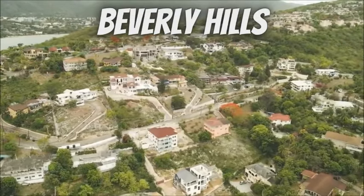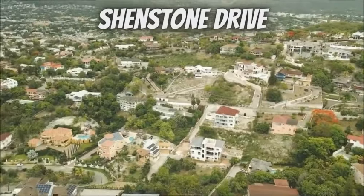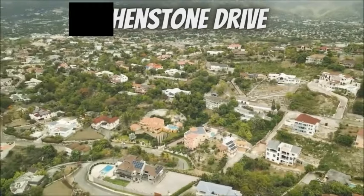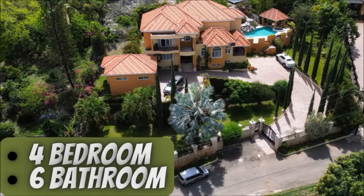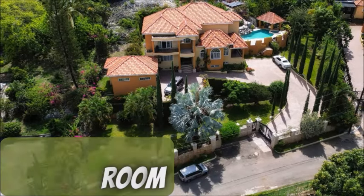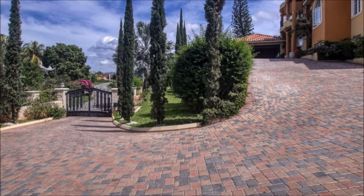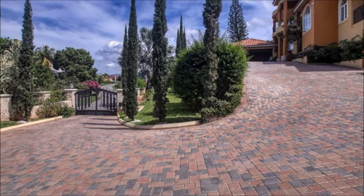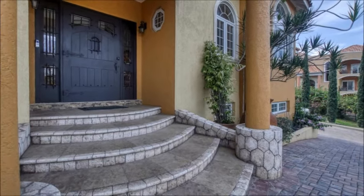Welcome to the upscale community of Beverly Hills in Jamaica, and more specifically, to Shenstone Drive, where you will find this 4-bedroom, 6-bathroom executive home for rental. It offers a luxurious living experience with its meticulously landscaped pencil pine lined driveway that leads to a grand entrance.